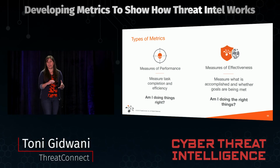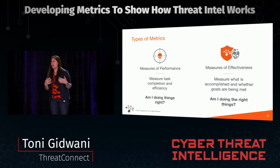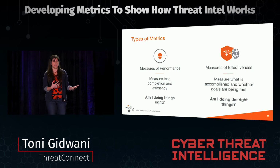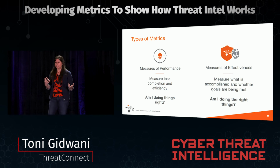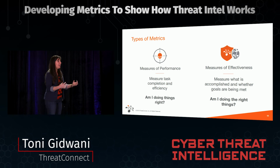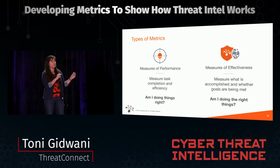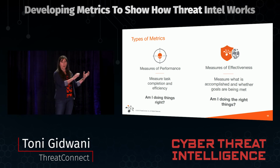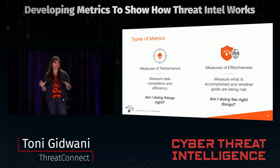So I'd like to introduce this concept of measures of performance and measures of effectiveness. Like Joe's talk yesterday talking about INW, this is another concept that we're going to borrow from government and the military. These different classes of metrics have different purposes. Measures of performance are going to capture task completion and efficiency. They're basically going to answer the question, am I doing things right? Measures of effectiveness are higher level. They're showing what's accomplished and whether we are moving towards those goals that we specified earlier. And they're going to answer, am I doing the right things?